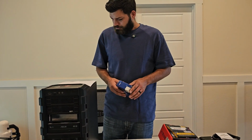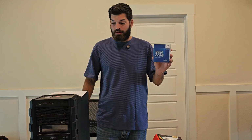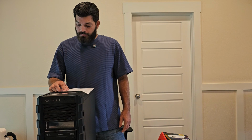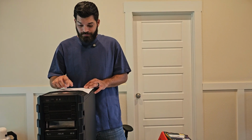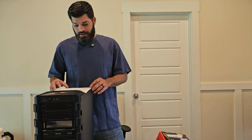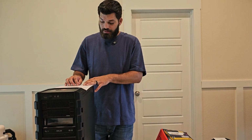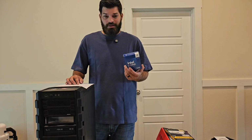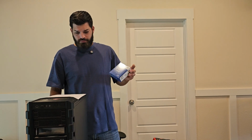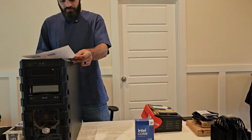So I upgraded all the way to a 14700K. I'm going from 8th gen to 14th gen. This was released Q4 2023. I'm going from 6 cores and 6 threads to 20 cores and 28 threads. And it's not just core count. The single core speed is 78% faster with this 14700K, and that's at stock speeds. So an extremely significant upgrade in the actual CPU itself.